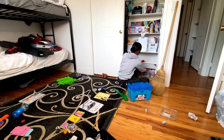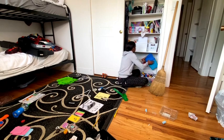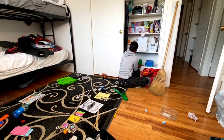I do let him guide me to what needs to be donated or tossed, because there's nothing like someone tossing out your things and not speaking with you about them. So I try to respect that boundary with him and make sure he is part of that process. But I am always in here refreshing and making sure we're not keeping things that could be used by someone else.